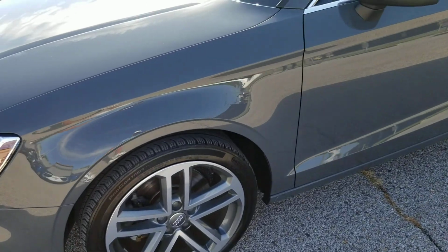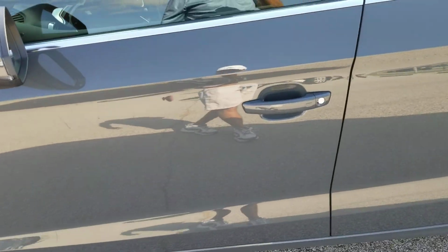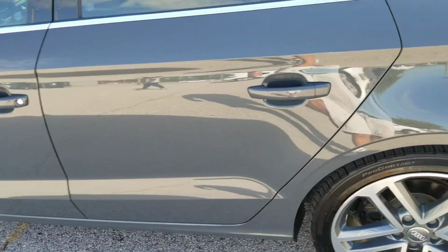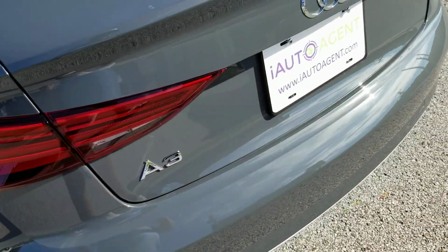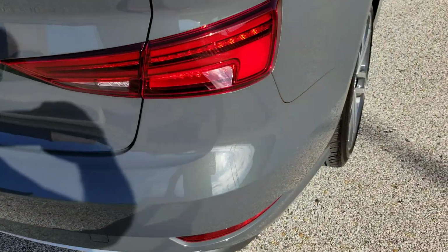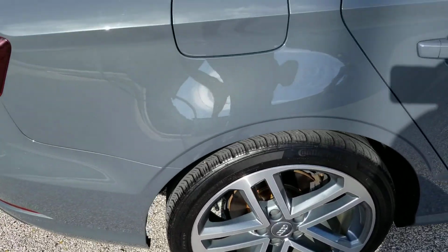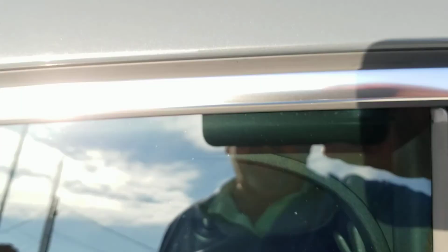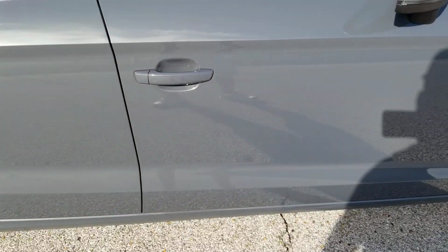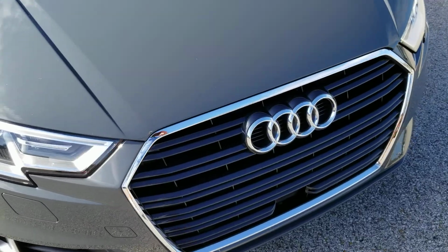And we'll go ahead and scan around the driver's side. Wheels look good. Everything looks good on the driver's side. Don't see anything. Coming around passenger side. Wheels. No curb rash or anything. They look good. Top of the car. Looks good. Coming around to the front. Excellent condition.